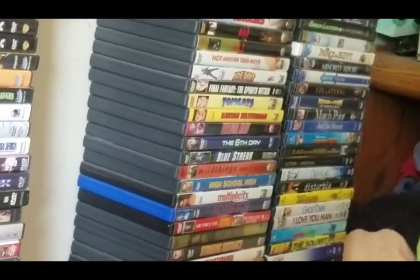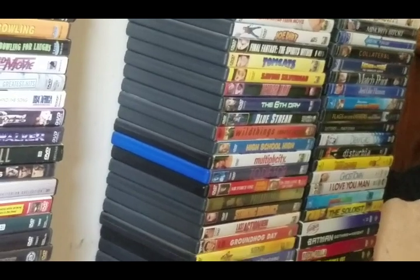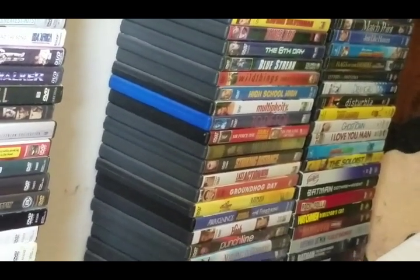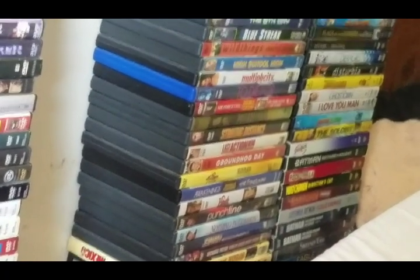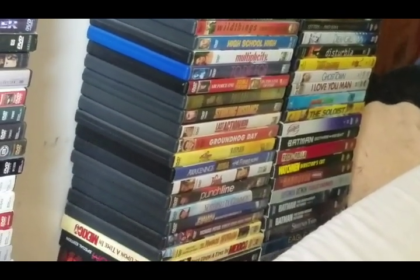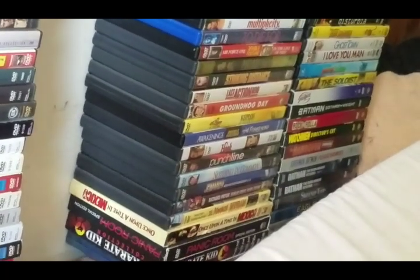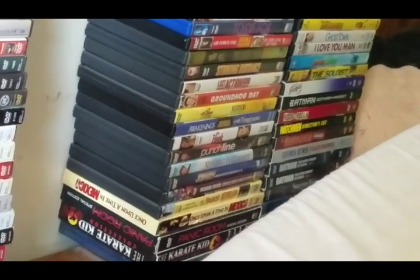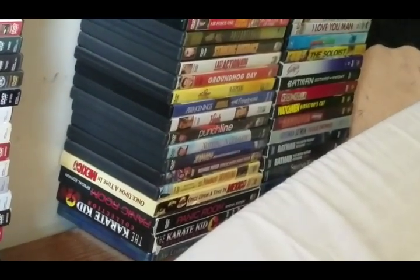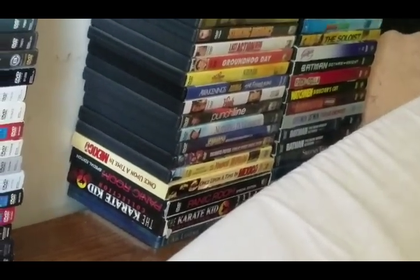Day, Blue Streak, Wild Things, High School High, Multiplicity, To Die For, double feature set of Air Force One and In the Line of Fire, Philadelphia, Striking Distance, Last Action Hero, Groundhog Day, A League of Their Own, Sleepless in Seattle, Awakenings, Fisher King, Hook, Punchline, Nothing in Common, Jeopardy, Richard Pryor double feature set, El Mariachi and Desperado, Once Upon a Time in Mexico, Panic Room, Karate Kid, I Am Legend. Now on to the last row.